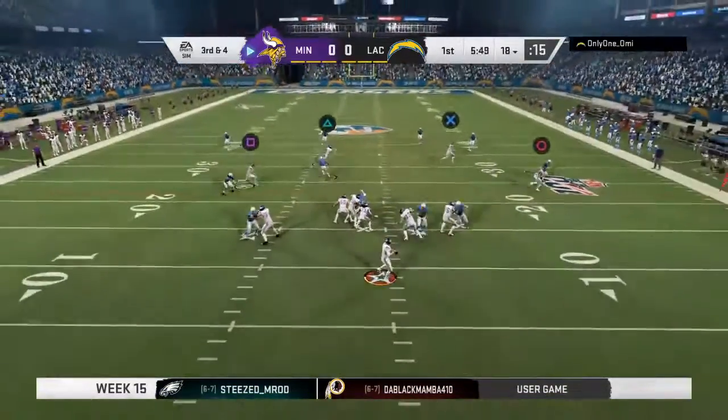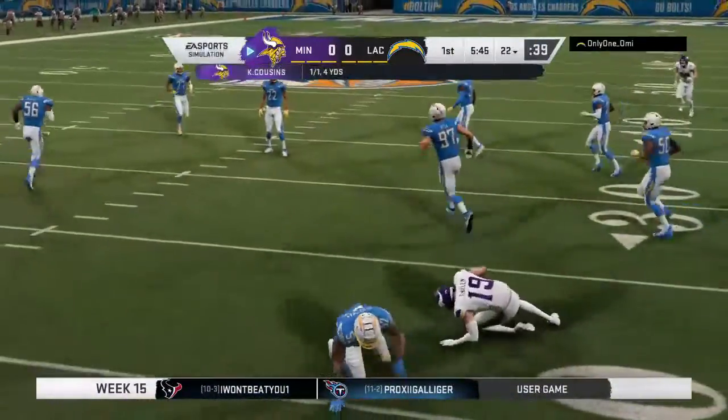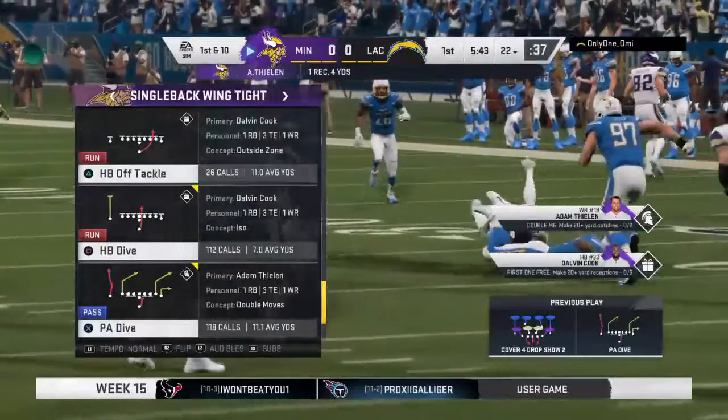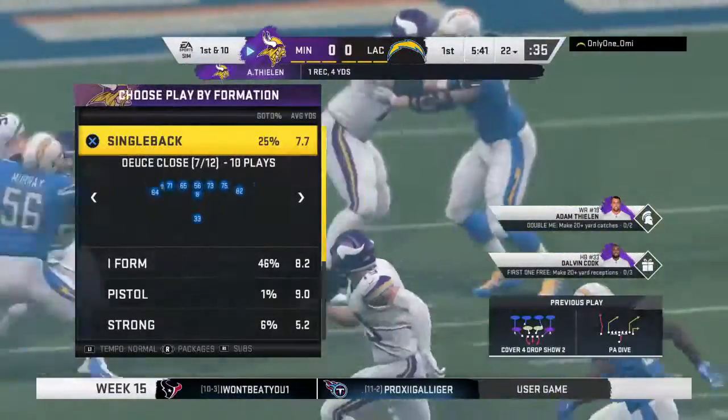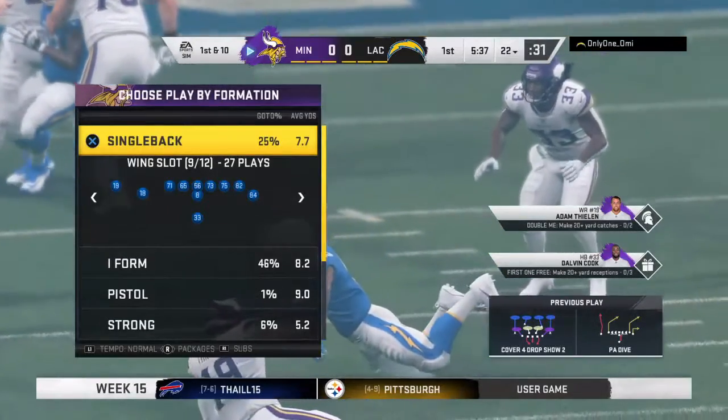Off the play fake, Cousins. And, oh, he took that in one-handed. What a grab. 50 catches for him now on the year, and he's got a first down. Got to love the catch. I think you got to love the gloves as well.